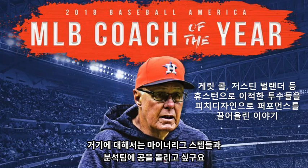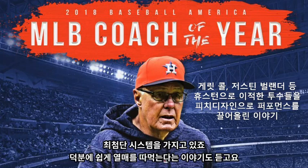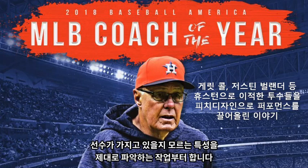I get a lot of credit for this, and I have to defer to our minor league people and also to our analysts with the Astros. We were cutting edge. Some might call it bleeding edge in terms of going after some low-hanging fruit, so to speak, and identifying characteristics that a pitcher may have.